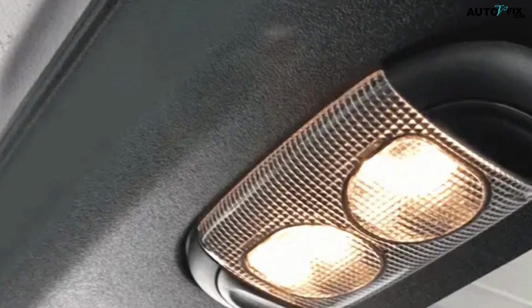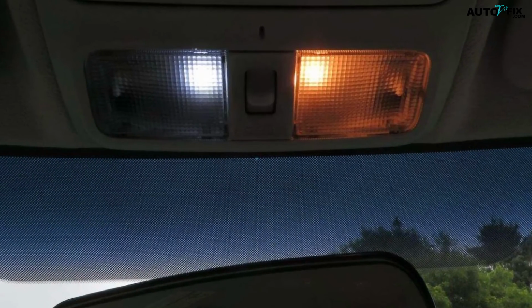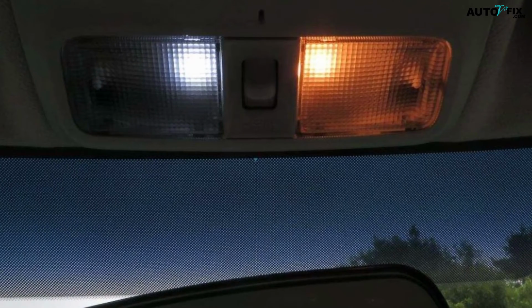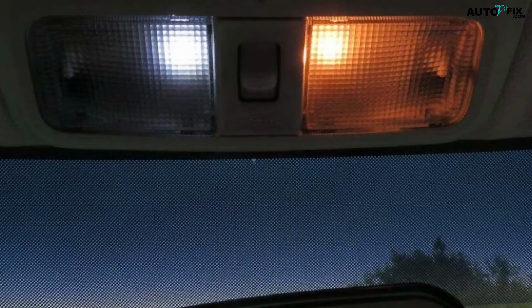The first is if the light is dimmer than usual. Also, if the light is flickering or does not come on at all, that means it's time for a new bulb. Another thing is, if the light has been on for a long time and is starting to feel hot to touch, that means it's overworked and needs to be replaced.